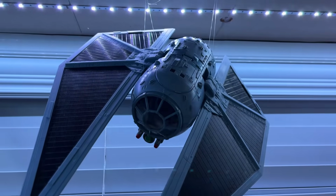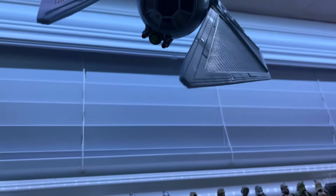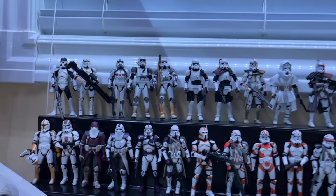Okay, so next wall over has a TIE Striker from Rogue One hanging from the ceiling. This is a neat ship, just that they had Nerf darts. And that's the only thing that's a drawback on there, is that it shoots Nerf darts instead of plastic missiles, but we can't win them all, I guess.